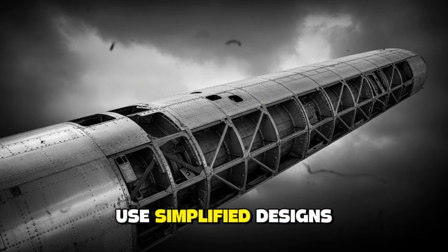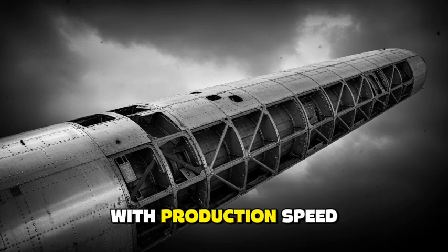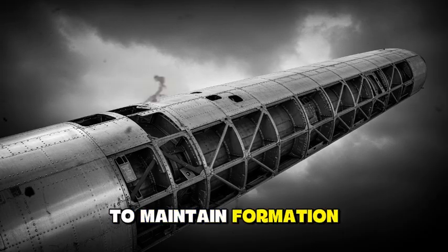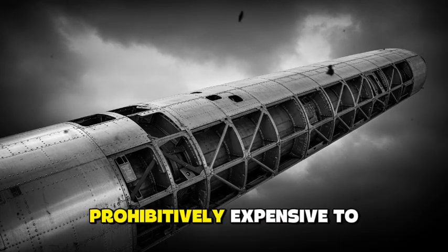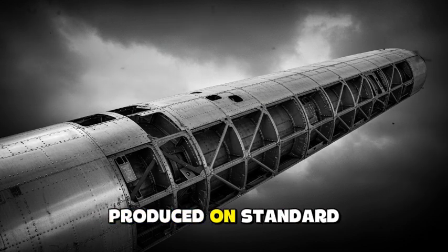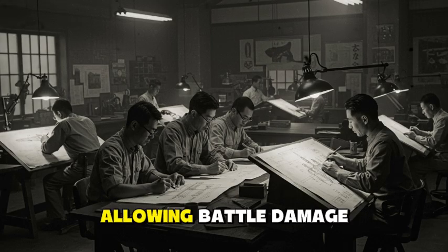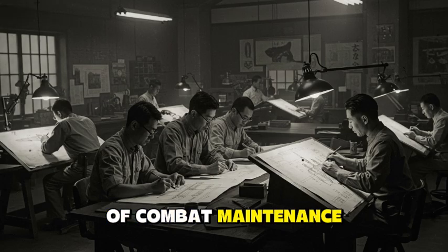Cylinder cooling fins used simplified designs that could be mass-produced, while internal components were manufactured to tolerances that balanced precision with production speed. Supercharging systems were optimized for high-altitude operation, providing full power output at altitudes where intercepting fighters would struggle to maintain formation. Airframe construction abandoned the complex forgings and custom machining that had made the Shinzān prohibitively expensive to manufacture. G8N wing spars used aluminum extrusions that could be produced on standard rolling mills, with reinforcement concentrated at high stress points rather than distributed throughout the structure. Skin panels were designed for replacement using common shop tools, allowing battle damage repair under field conditions. The electrical system design reflected hard-won understanding of combat maintenance requirements.